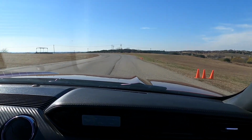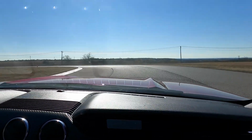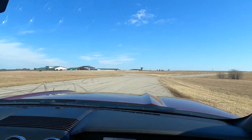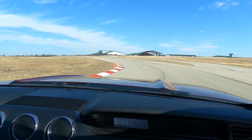Awesome. So I'm going to take this corner wrong, just so I can show you what happens. I'm going to turn in early. See how I missed this orange cone? Yep. I took a too early line. And you're way out. Yeah, you're in the thicket. Yeah. And there's nothing to hit out here. It's a very safe track, but we can mow our own grass. You don't need to do that.